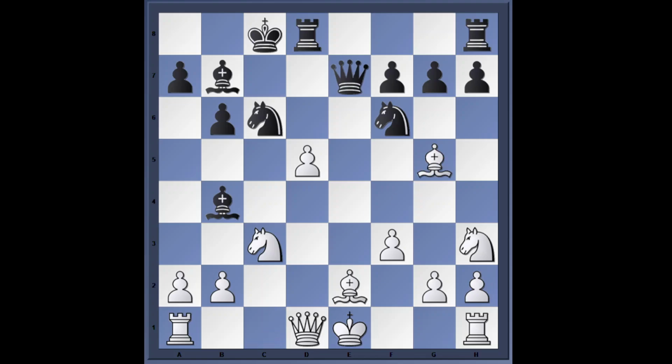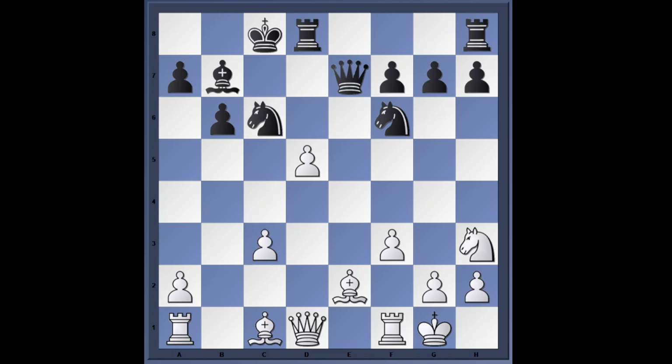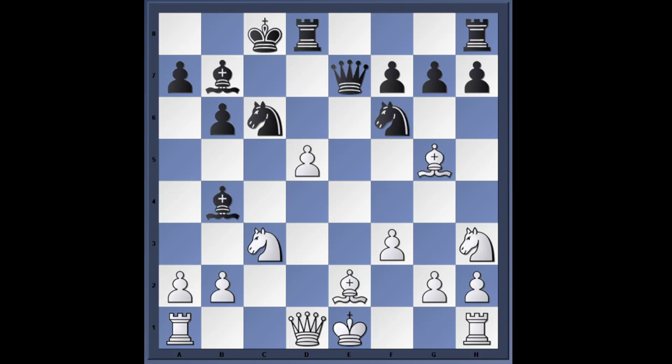Polgar plays bishop g5. Castle could have been played, but just then simply bishop takes c3, b takes c3, knight takes d5. And white is worse here. Bishop g5 is played, rook he8. Now all of black's pieces are in the game, and time to attack.